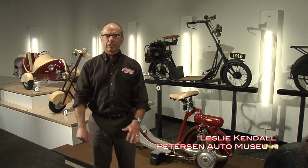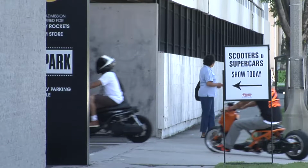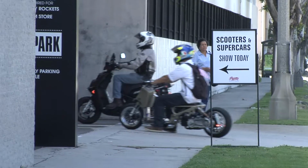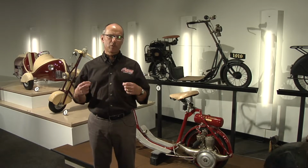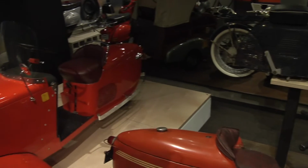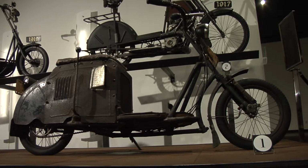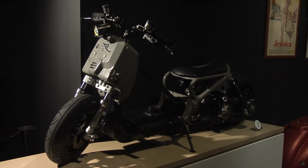I am Leslie Kendall. I am the curator of the Petersen Automotive Museum in Los Angeles. Right now, the Petersen Museum has an exhibition on scooters called Scooters, Size Doesn't Always Matter. What we do is we're tracing the development of scooters from almost the turn of the 20th century right on up to the present time and indeed into the future.